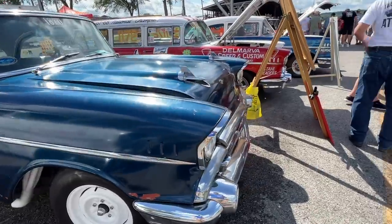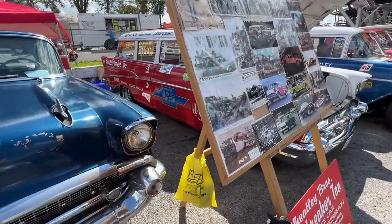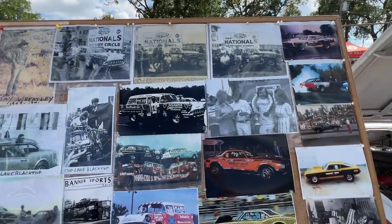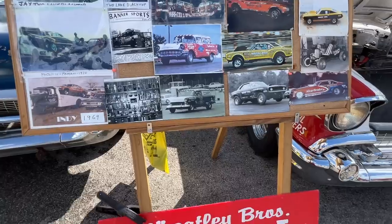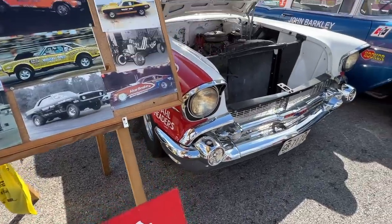Sitting next to it is a tribute car, but it is done exactly like it was back in the day. And you can see a nice board that has lots of old pictures of the car and other cars that this gentleman raced. This is the Wheatley Brothers Heartbreaker 2. Now again, it's a tribute car, but it's very nicely done, and he races it pretty hard.